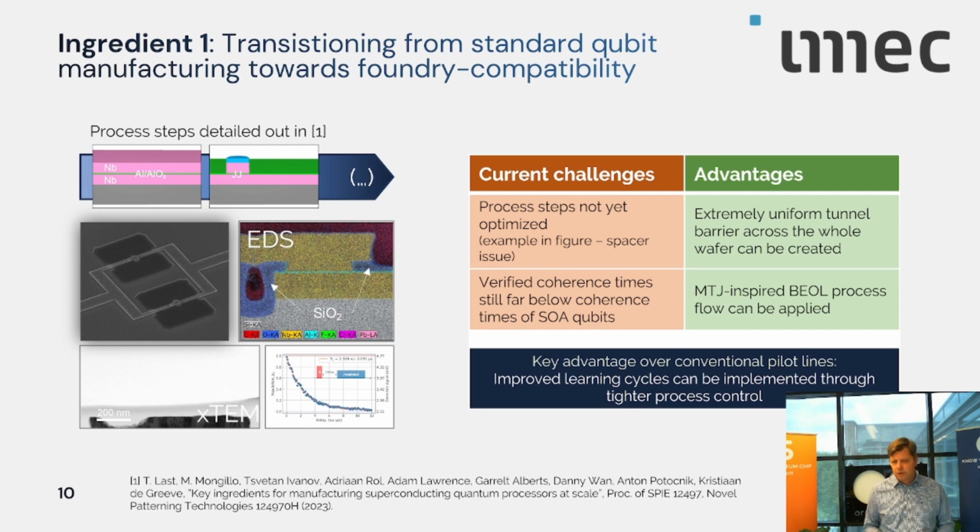There are, of course, current challenges. The process steps are not yet optimized, and the coherence times of these qubits are below the ones from standard fabrication processes. However, the advantage here is that through process control, the material performance is much more uniform, and you can be much more careful, improve the process and come to better results.